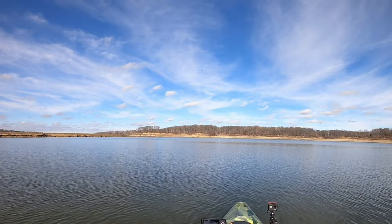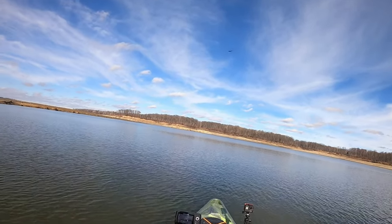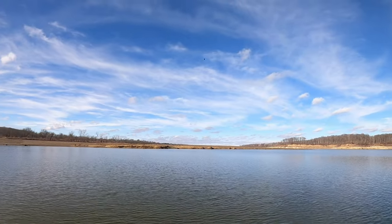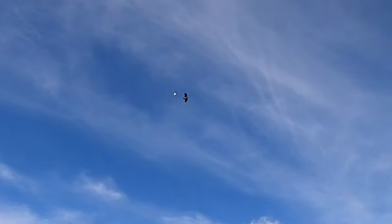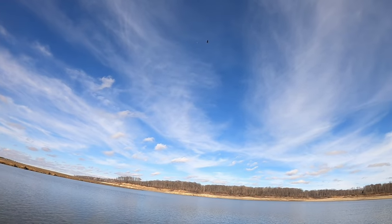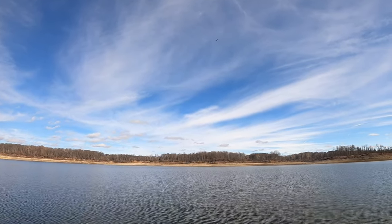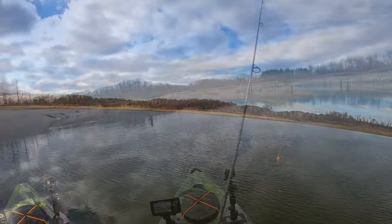There's a young eagle up there being chased by one of those little terns. Definitely a young bald eagle. Really cool, still mottled colored. No white head and tail yet. Awesome, very cool.